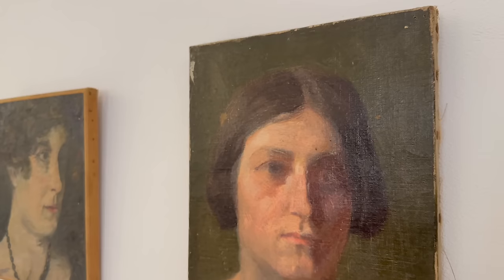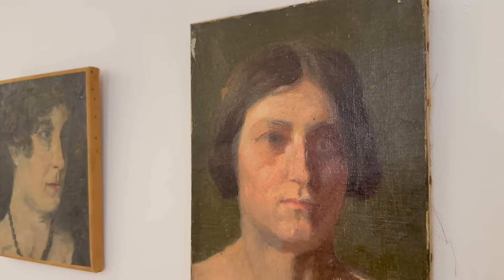Wow. Which I get very emotional. I love that. So I had this vision for this house to have a wall of women, because I feel like we don't always get the credit we deserve. So I had the vision for that.